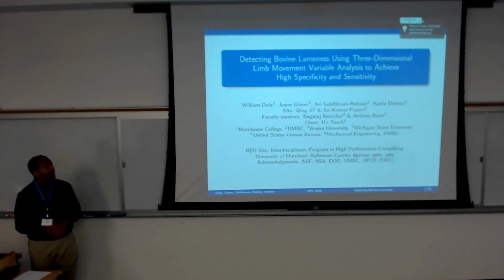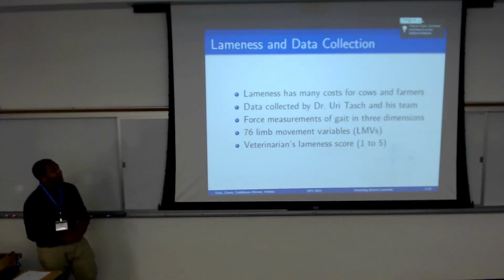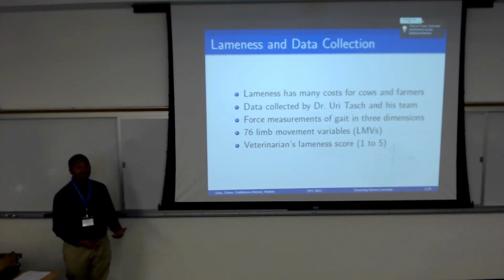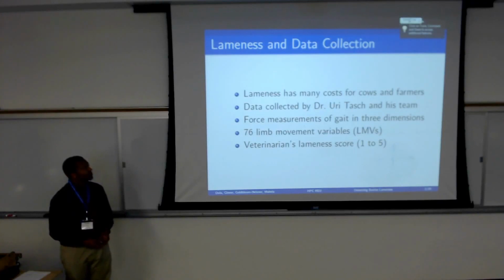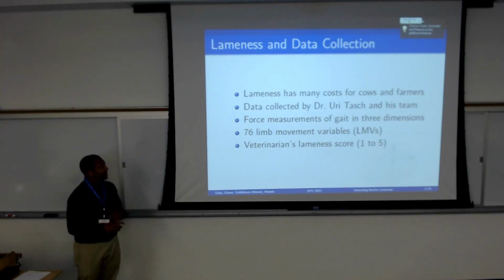For the last 20 years, I'd say, he's been working on trying to find a solution to lameness in cows. And lameness in cows is a condition wherein a cow has pain in their limbs, and when there's too much pain in the limbs, they don't want to move, which means that they don't eat, and when they don't eat, they don't produce milk, which results in loss of productivity and increasing costs for the farmers as they have to bring in vets to treat them. So his primary goal is early detection. He wants to understand what are the important factors in lameness and how do we detect it early in livestock.